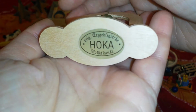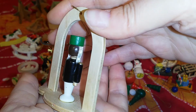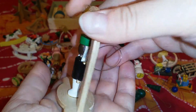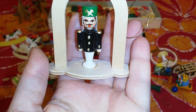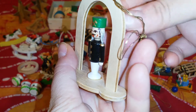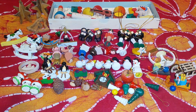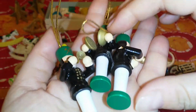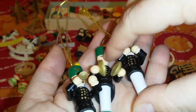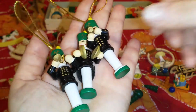Hoka is the maker. And the miners, they come in different outfits, and it depends what exactly the job is. So these white things here on the side, I don't know what it says, but it has something to do with the profession. Then I got these 3 miners. I'm pretty sure I got these from my mom, or did I thrift them? I have no idea anymore.